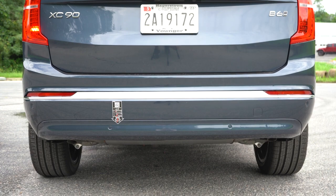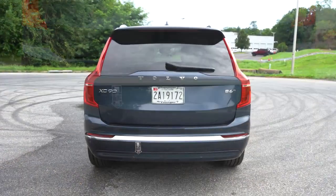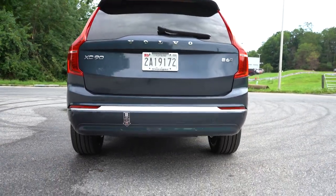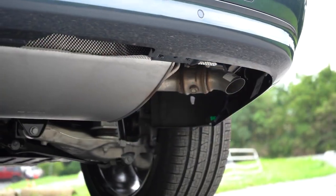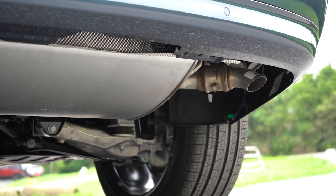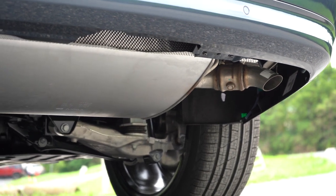You do have some chrome accenting found towards the lower portion of that rear bumper there. And if you go all the way underneath, you will find a single exhaust outlet tucked away on the passenger side there. So having said that, I do believe you guys know what we have to do next, as always.